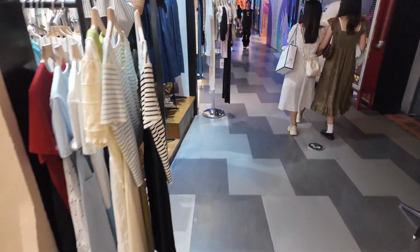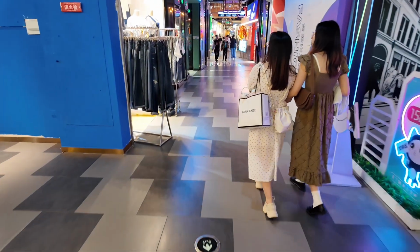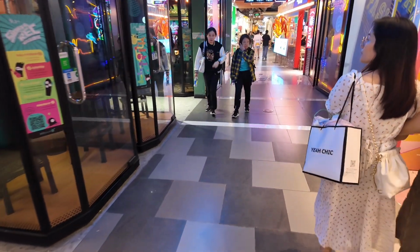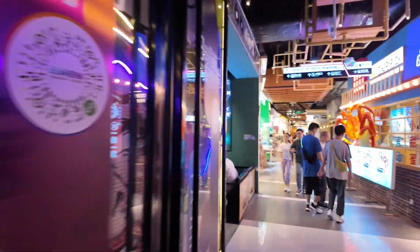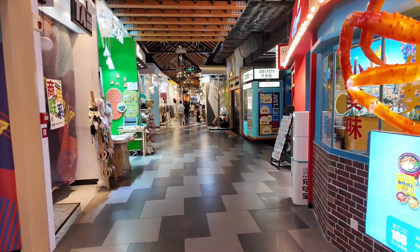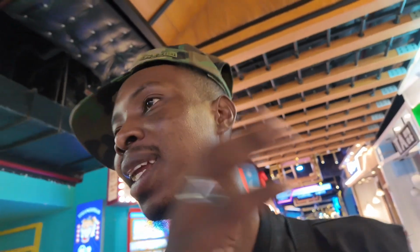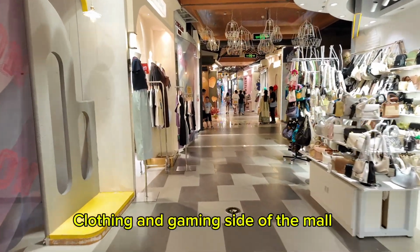Yeah, this is like a market. You can see very different Chinese people sell clothes and equipment there. And here is the gaming place. Wow. I think this is a cockroach, spider. Yeah, any kind of food, any kind of animal, insect, anything, Chinese people eat. So this is weird, but it is what it is. So yeah, this is the market. This is a mall, yeah, not a market. It's a mall.